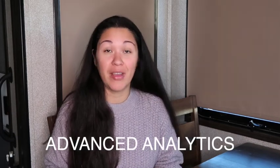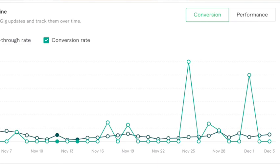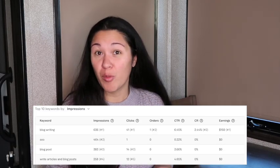I don't have to go through the general customer service process. Another thing that's really great about Fiverr Seller Plus is the advanced analytics. You can see more advanced analytics on things like your gig performance, like your click-through rate and your conversion rate. You can also see an order breakdown and see where people are coming from. You can see keywords and which ones are performing well for you and which ones are performing well for others in general in your category.